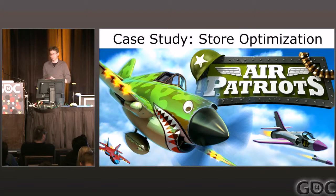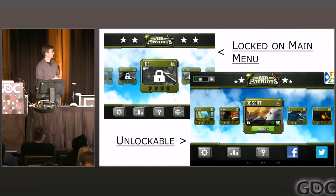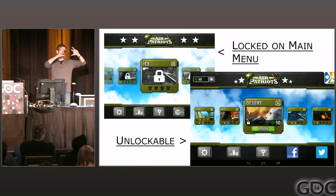That was backwards. This is forwards. So in the top left, you can see the old main menu screen from the game. There's a big lock button right on the top of each stage. It's because it was locked. You couldn't access it yet.